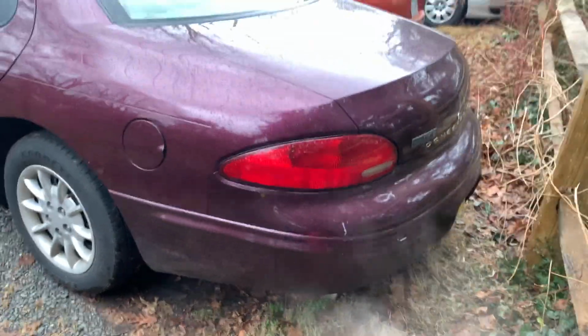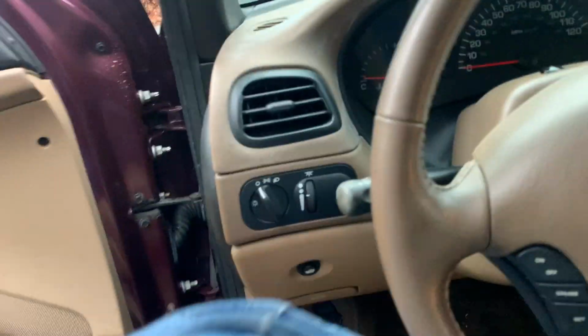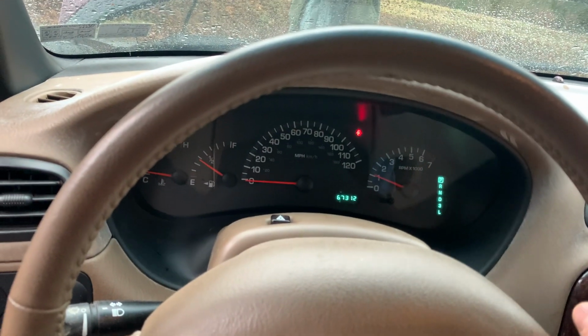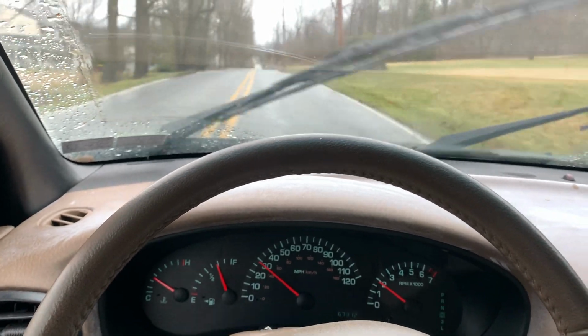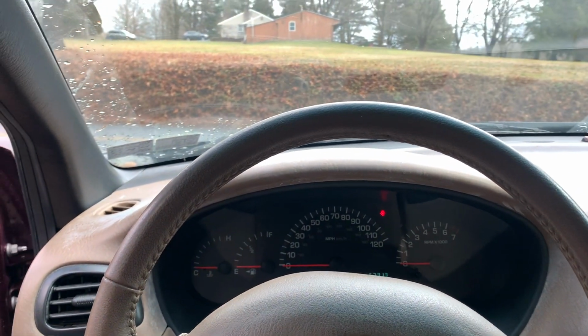So I don't know, there's a couple of things, but this tick, it goes up with RPMs. The hood's staying up for once though, that's nice. AC does not work. I had that going, but heat works. Yeah. Out here driving it, I mean, it drives good. Transmission shifts as it should. All right, let me show you guys this startup.